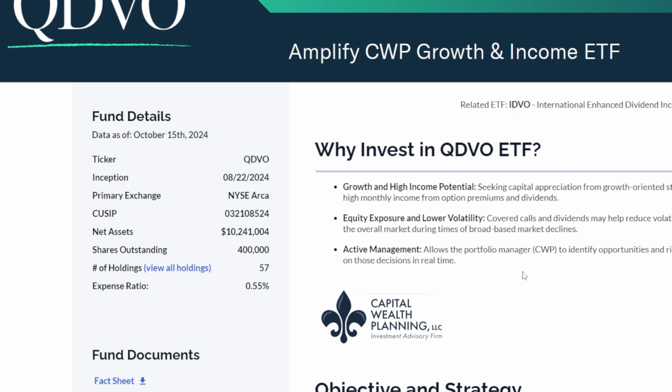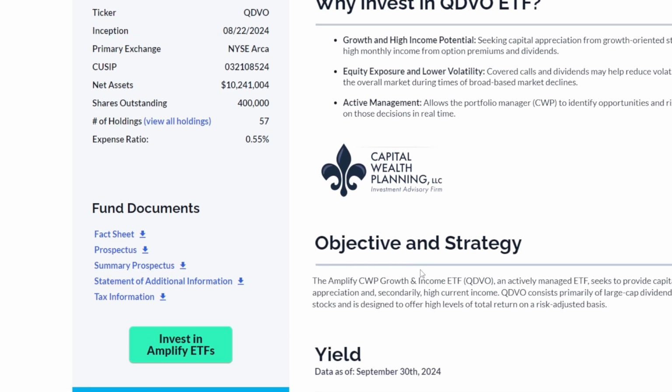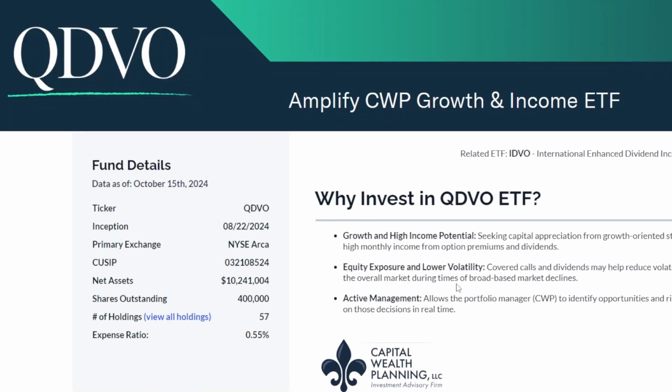But at least the framework for this ETF seems to be on point, buying into a curated basket of holdings, selling covered calls in them, and having an objective and strategy that I definitely believe in. QDVO is definitely going to be in my watch list for my portfolio, and I'm excited to see what the next few distributions look like.